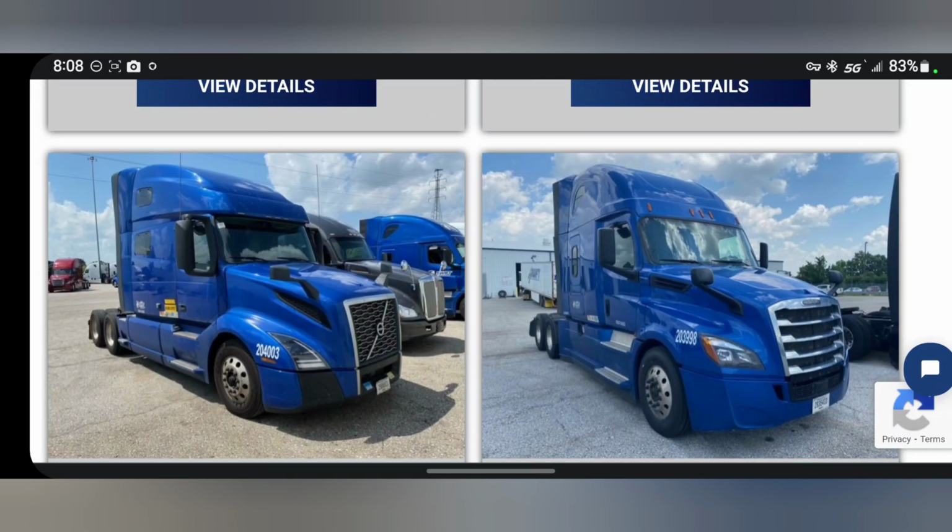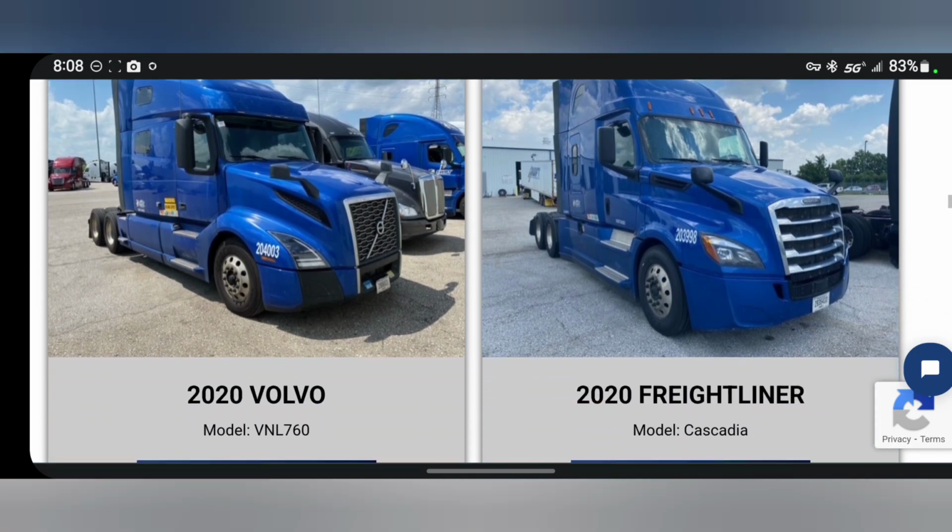There's some more Volvos. Something about going with an older one like that 2020 Volvo, you'll have a shorter term. If you're looking for something you can pay off quickly, oftentimes the balloon payments and the weekly payments are cheaper. So keep an open mind is basically what I'm saying in this video when you call and ask about trucks and things like that. There's another Freightliner.